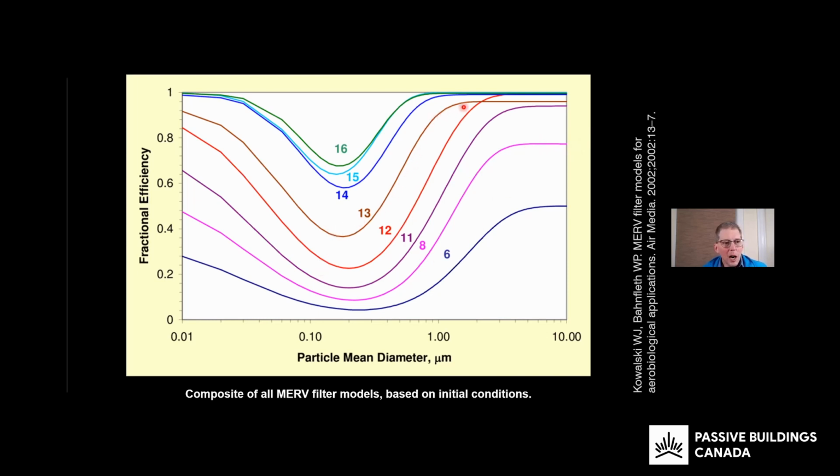MERV 13 is kind of the upper limit for many systems, what many systems can handle before a pressure drop occurs. And it's the minimum level that ASHRAE has said you should try to put into your systems for the pandemic, with MERV 14 being preferred. It can get quite high efficiency, even down at around 0.5 microns, which is sort of the lower limit of where most of these respiratory aerosols are.